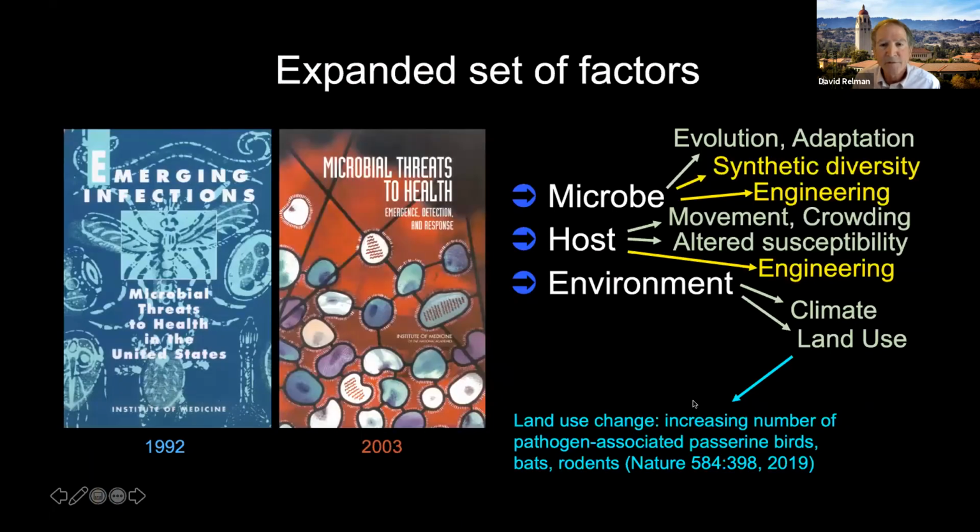And that then fills in this set of factors with a couple of additional factors that you might want to consider, including the activity of humans in increasing diversity of microbes through synthetic approaches, as well as engineering approaches, and the same thing for hosts, for example, plants, and our creation of monogenic crops that become increasingly vulnerable to pathogens, as an example.